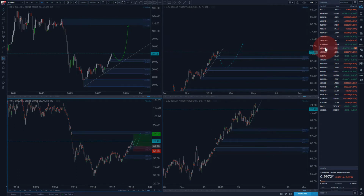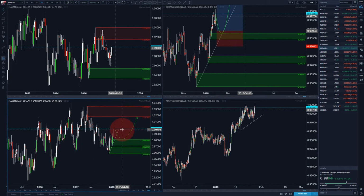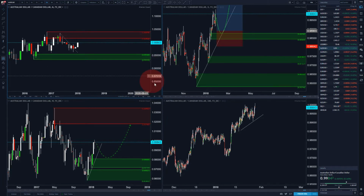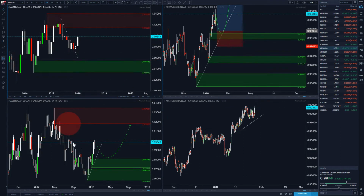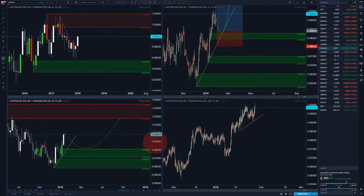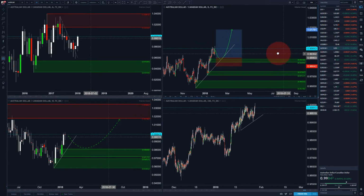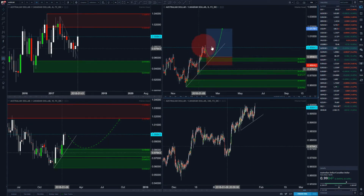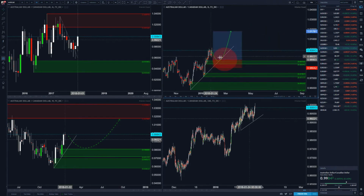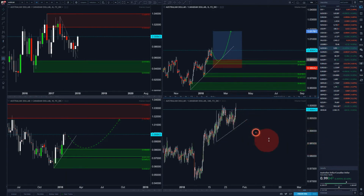So now the crosses. The Aussie CAD, we have a monthly broken trend line, nice bullish impulse up. Then we have on the weekly a confirmed uptrend, on the daily as well the uptrend. We are already in the trade on this retracement, and I will be looking to add another trade on the weekly demand zone. So 4 hours uptrend as well. So this is only up.